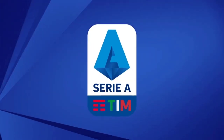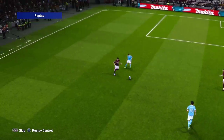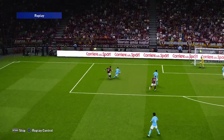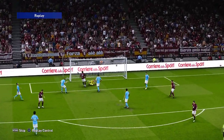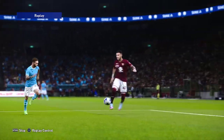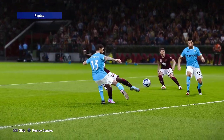Zapata with a predatory goal. Oh, Peter, you can't teach that. You either have it or you don't. His anticipation is on another level to everyone else's. Superb. When the manager called on him, he was only too happy to repay that faith. That's just as the manager would have seen it. An impact sub.